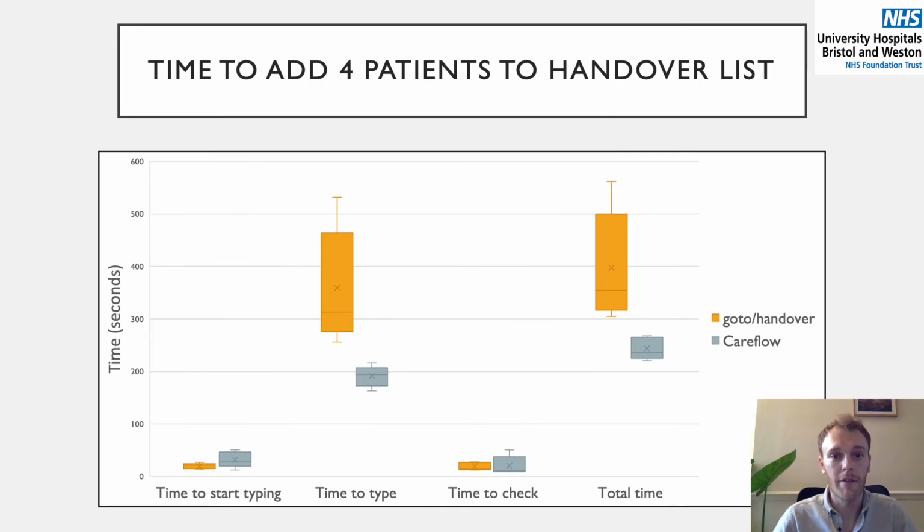Secondary analyses of the efficiency of the system included timing junior doctors to upload a 4-patient list to the weekend handover on the existing and the new system. The existing system, named Go-To Handover, has boxes in orange, whereas the new system, CareFlow Workspace, has boxes in grey. And you can see from the box and whiskers plots on the right that the total time is significantly reduced. This was a saving of 154 seconds for a 4-patient list, 39 seconds per patient, and this would equate to a saving of 69 minutes of junior doctor time per week based on a standard length handover list.